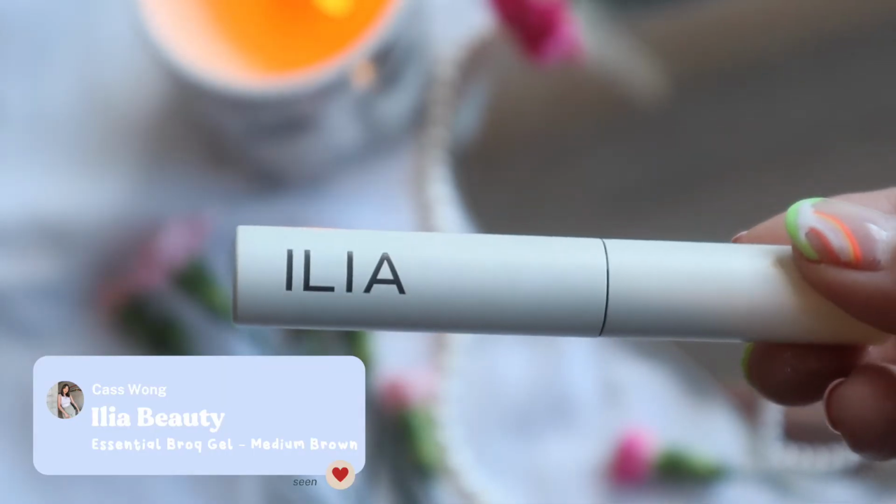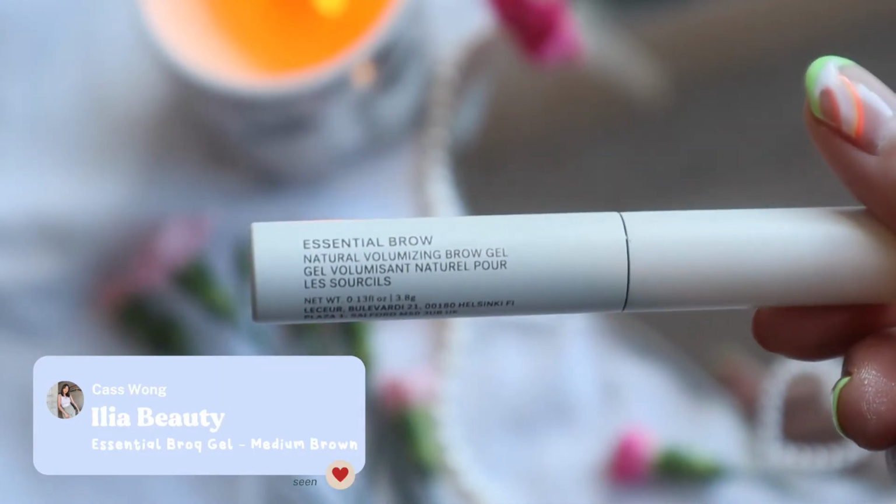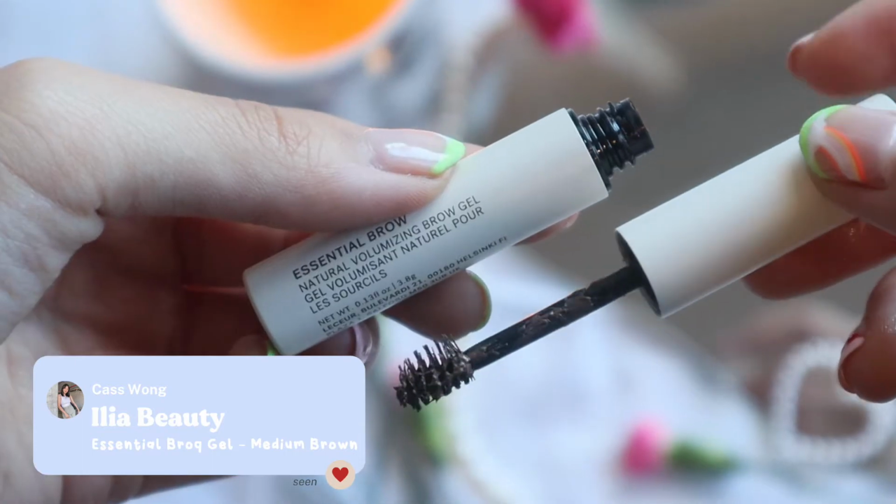All right, now we're gonna go onto the Essential Brow Natural Volumizing Brow Gel. This has aloe, shea butter, and sunflower seed oil, so it should be super nourishing for the brows, and I have the shade medium brown. First of all, I love how sleek and beautiful this packaging is. It just feels so luxe, and the brush itself is quite small. I do quite like brushes like this. I don't really mind it, and the color looks good too.